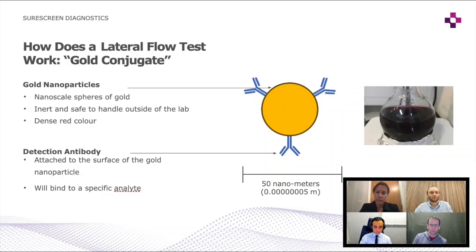Perfect, there we are. So we'll start off with some discussion of gold conjugate. This is probably the most important part of a lateral flow test. So there are two main parts that we can consider in a lateral flow test. The first being this gold nanoparticle or gold conjugate. We have very small spheres of gold that are in the ballpark of 1,000 times smaller than a human cell. And these have a really dense red color when we view them in solution. And to these, we'll attach some antibody or a capture mechanism that will bind onto a specific biomolecule. So in the case of COVID-19, these gold particles and antibodies will specifically attach to the nuclear capsid protein of the virus. Obviously, in other cases, we'll be choosing specific antibodies that will capture only the specific analyte of interest.